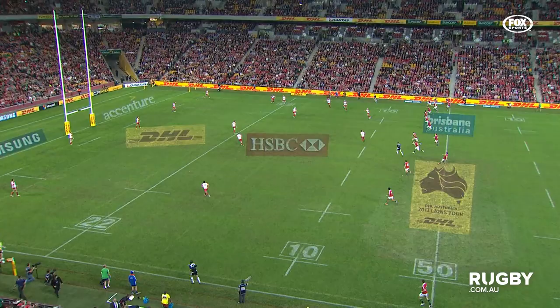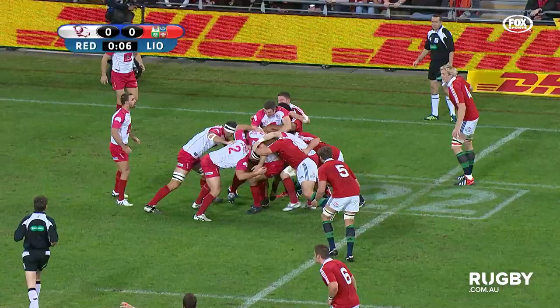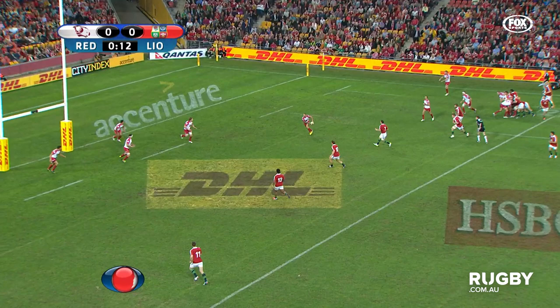Ocean Irish Lions back at Suncorp Stadium. It's been a long time between drinks, and they kick off. And it is the Reds with the red shirt, the shorts and the white jerseys. And they look to go wide immediately. Oh, high tackle there, a high shot.